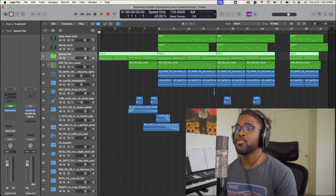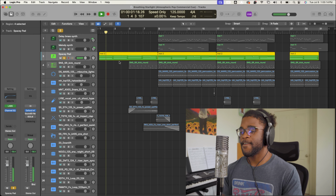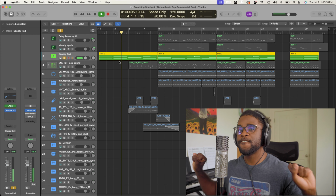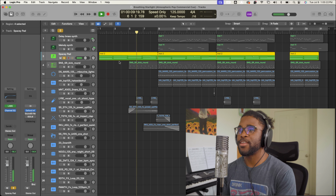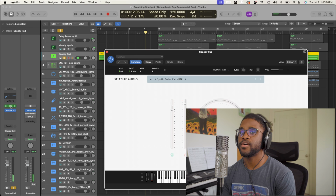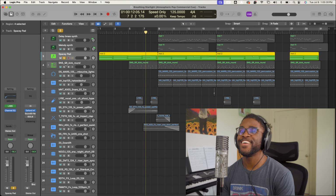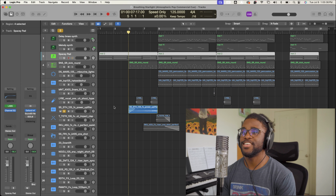So the main crux of this is this pad. Very atmospheric. I feel like it sounds very future-y and modern. That's the kind of vibe I get from it. And this pad is a pad from Labs. It's just their basic synth pad. But where the fun comes in is this lifter.